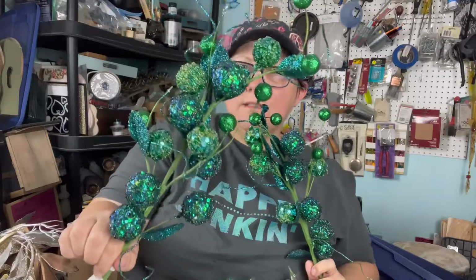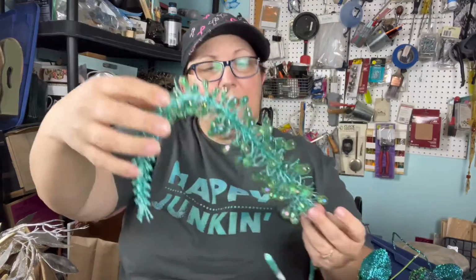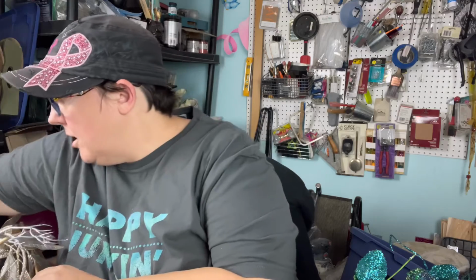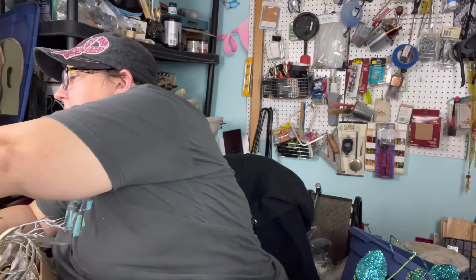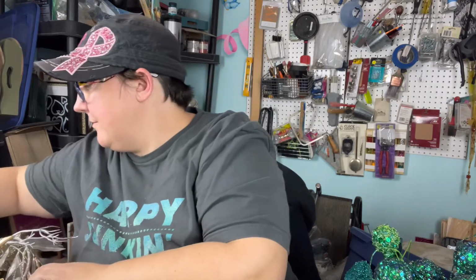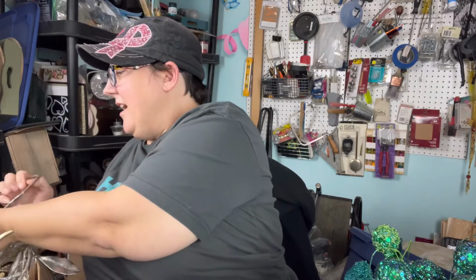Okay, so these sprays have little, I love it. And then these have little glass sparkles. More, there's more, and more. Another one. These were all $1.50. That adds up fast. $1.50, $1.50, $1.50. You think that's only $1.50.